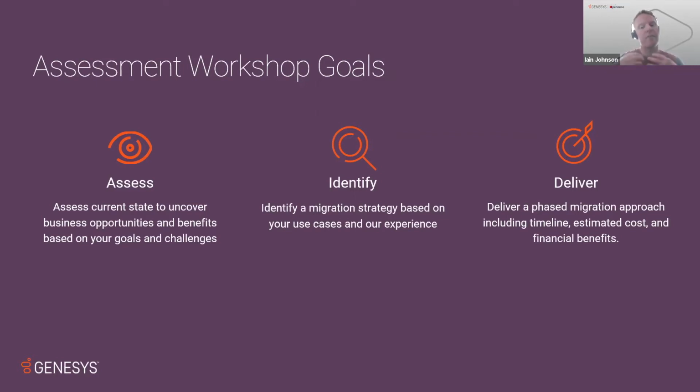So as you can see from an assessment workshop, there's a lot of activity that Genesys would undertake, but it gives you the comfort that we are making sure that when you come to start deploying the solutions, you're doing it in such a way that it's a phased migration based on what you want and what your business requirements are.